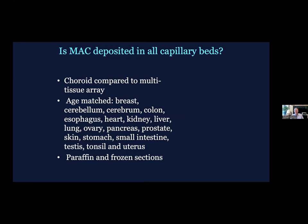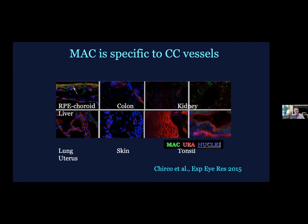One thing we worried about with this finding is, what if this is just something that happens in all blood vessel beds after death, with no specificity to the choroid or to the eye? So we did some experiments where we looked at multi-tissue arrays, both paraffin and frozen sections, to see if this is a generalizable finding or if it really has something specific to do with the eye or macular degeneration. What we found is that although you do see smatterings of the MAC in other tissues, nowhere like the choriocapillaris do you see deposition of this complex.